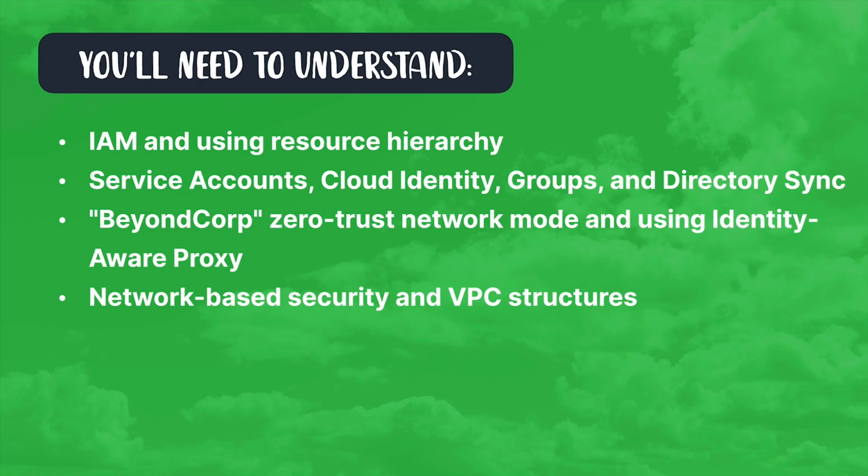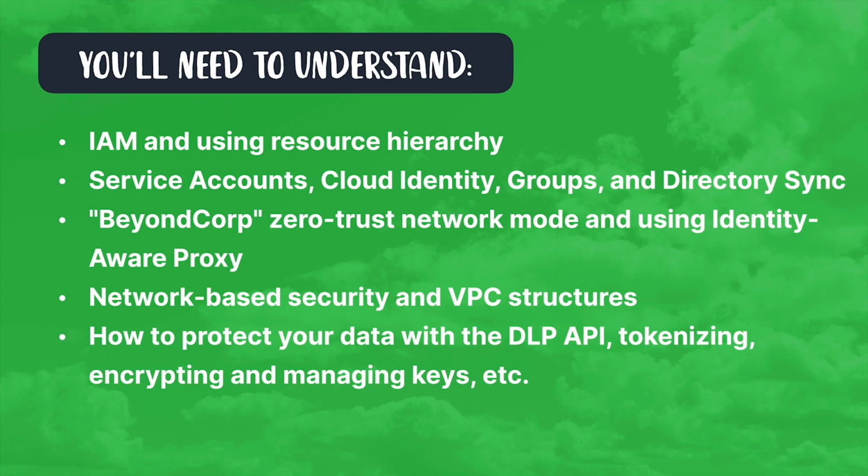As for the data you store, you shouldn't need any regulation to tell you that it's a bad idea to collect unnecessarily detailed information on your customers, store it insecurely, and then let that data fall into the wrong hands, right? Data breaches destroy trust and often kill companies. So it's just bad business too. So you redact sensitive info with the DLP API, you tokenize stuff, you encrypt and manage keys with Cloud Key Management, and you expire data with object lifecycle policies, etc.